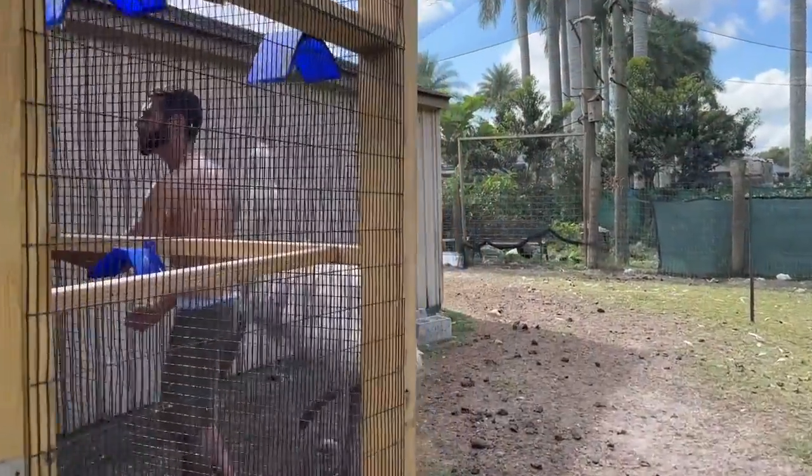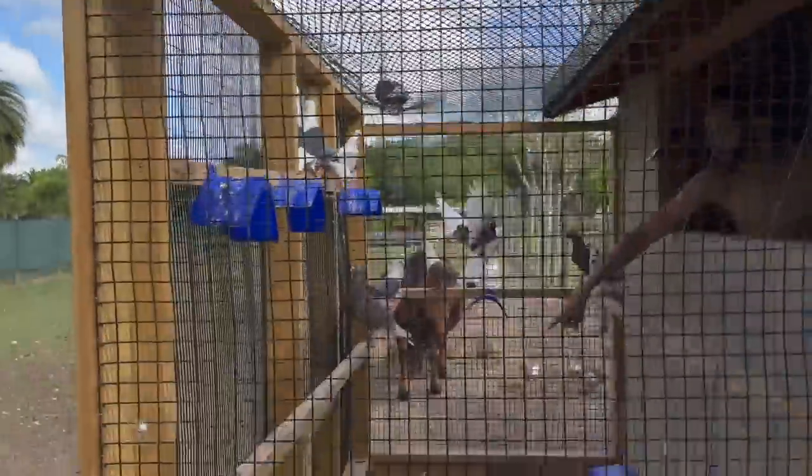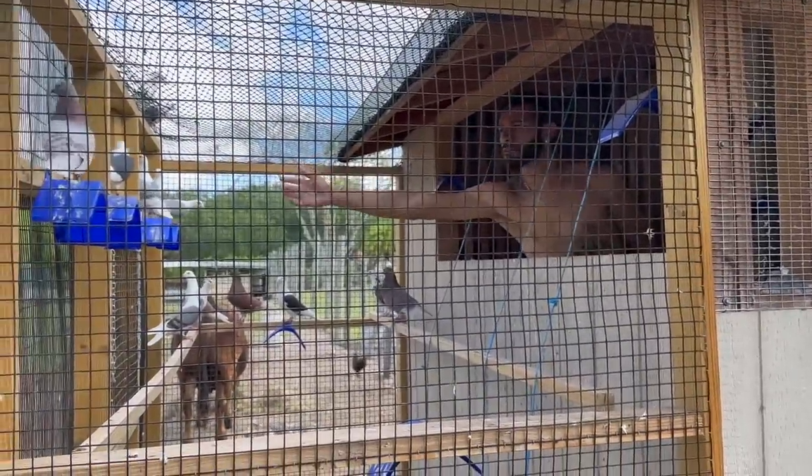All right, let's let another bird out. I know the bird of choice that's coming out in just a second. This one right here, this racer right here is an absolute beast. If we can get him up, he's a real good bird to fly. Come on.